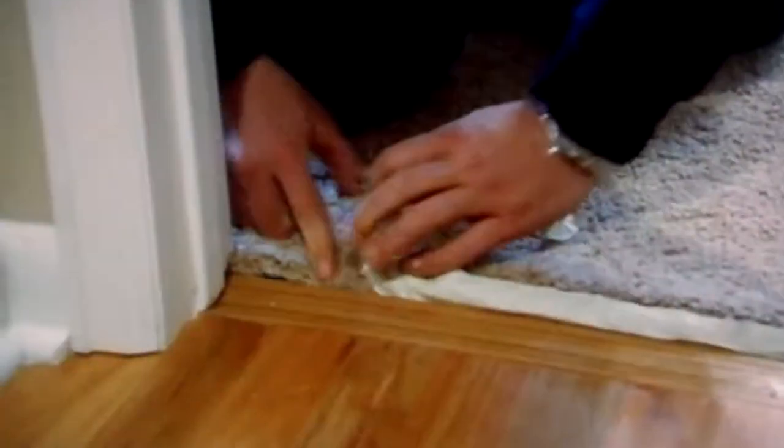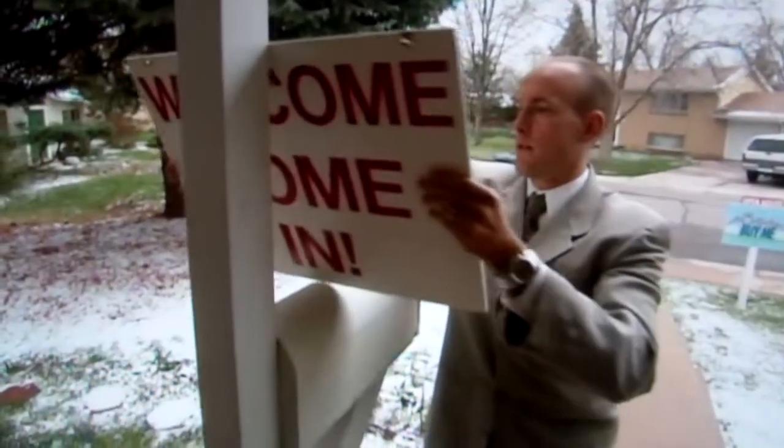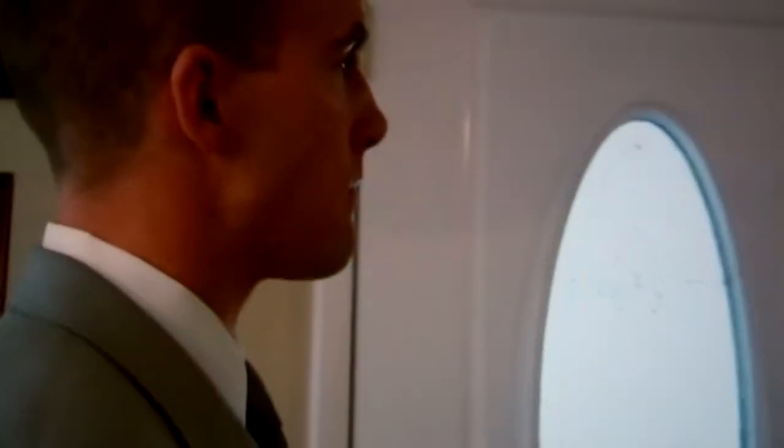Chris draws up a punch list of 48 jobs for Todd to do, but they'll have to wait until after the open house, which today is hosted by Lynn's assistant, Ryan. Bill, what's your opinion on the price? Personally, I probably think it's a little high. Okay. Yeah. Todd hopes today's visitors prove this agent wrong.